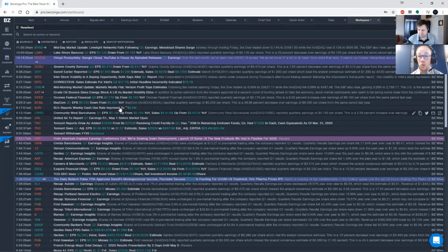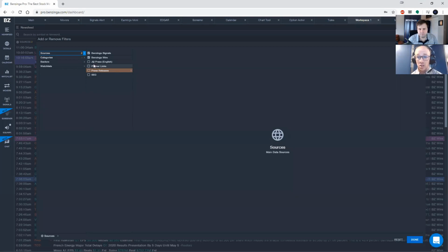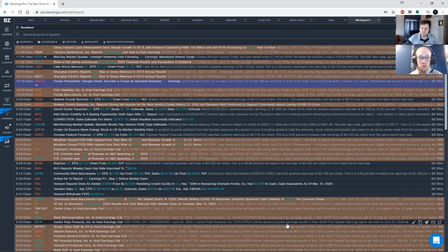Another thing we can do for earnings, you can click on sources, and that's where you can select between Benzinga signals, which are automated activity alerts, Benzinga wire, which are those curated newsfeed items, and then we also have press releases here. So many times companies will release their earnings as press releases, and that can be very helpful to have open during the earnings season. So just figured I'd mention that off the bat. So right here you have a great newsfeed for the earnings season.